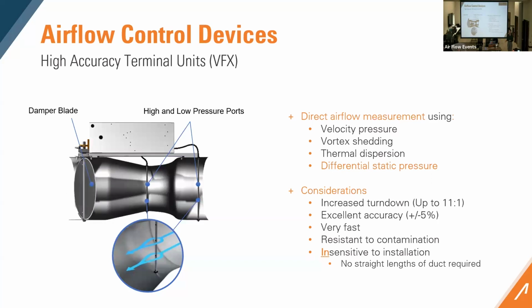In comparison to VAV boxes, the speed of response of these devices is typically faster. And because of the static pressure measurement and not velocity pressure, you're also insensitive to inlet and outlet conditions. So you don't actually need any straight duct in or out of these devices to be able to maintain the integrity of that airflow measurement.